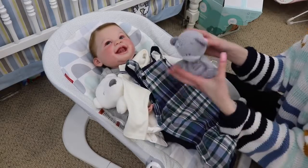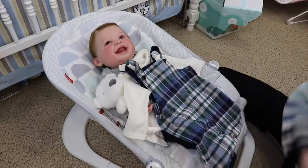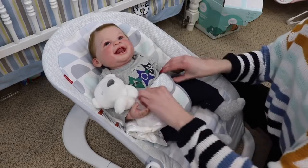A little bear. I don't even know where this came from. It came with one of my babies. So we have that. So we're gonna change him into this. And the outfit I currently have him in is super cute.